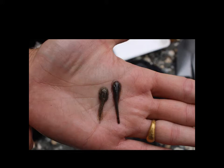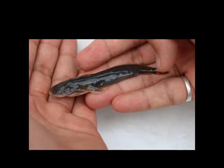But when you look a little more closely, sure enough, it's a catfish. This is a side view of it. It's just a very flat catfish that can stay out of the flow to keep from getting washed downstream and stick onto rocks with their suction cups. So it's a pretty amazing adaptation.